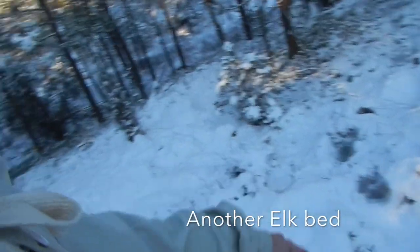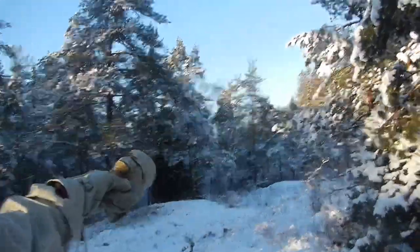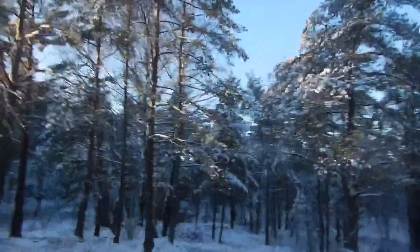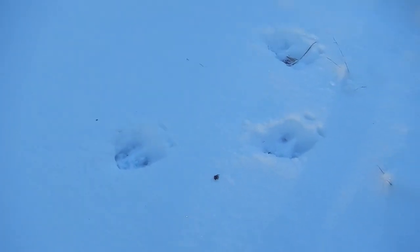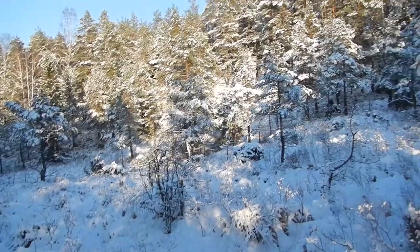Yes, elk tracks. And this is an elk that's been sleeping here. Yes, so I'm coming to the next lake over there. It's opening up. And just now, you see these tracks here. Wow, this is a big one. Look at my, it's as big as my foot. But just now I saw an elk going this direction.